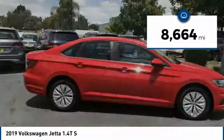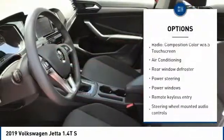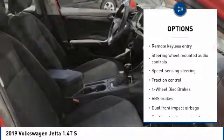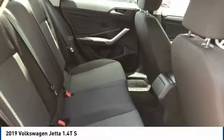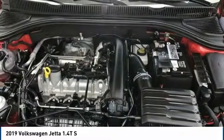Here are some of this vehicle's great options: traction control, Bluetooth, air conditioning, dual airbags, power steering, four-wheel disc brakes, trip computer, rear window defroster, power windows, electronic stability control. Come see the car for yourself.